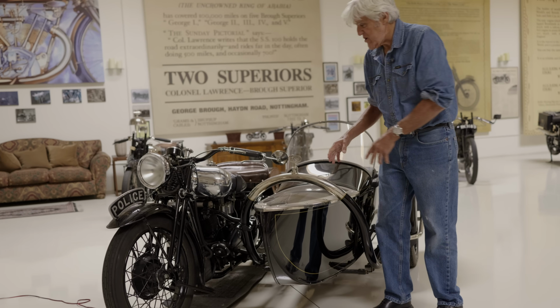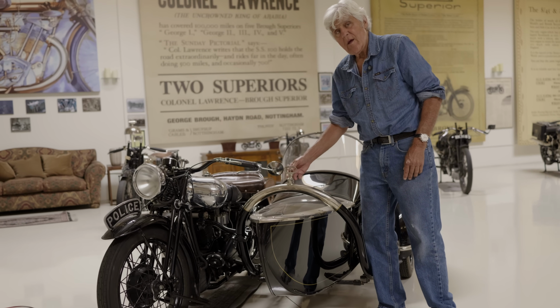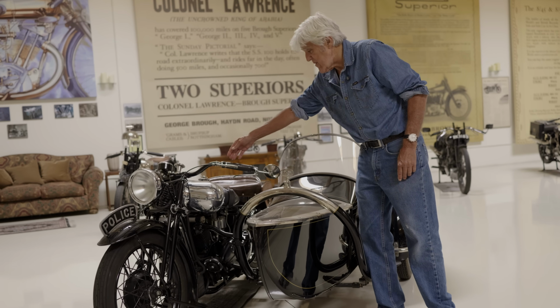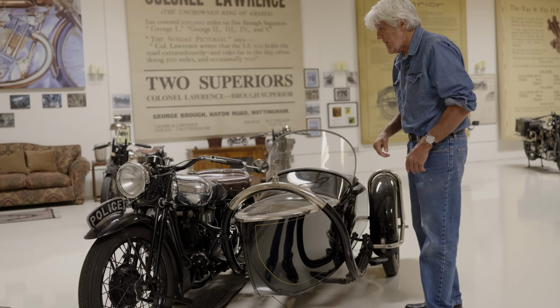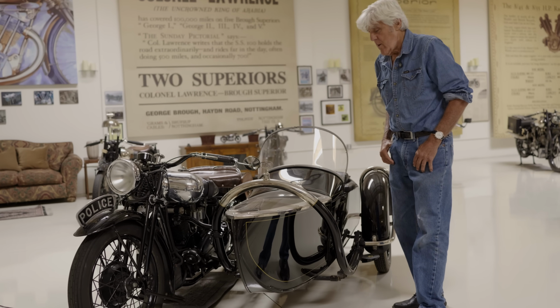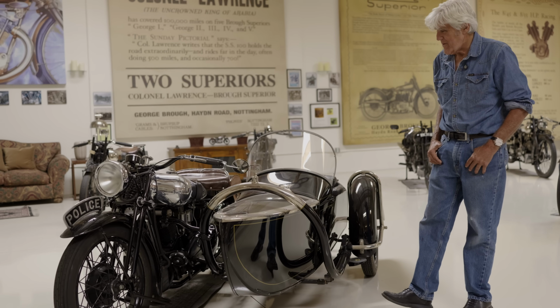It would stay under pressure. And when this tank ran low, you'd reach down and turn the switch to the second tank. The air pressure would push the gas into that gas tank, so you could keep going without stopping. So that was kind of an interesting thing. And the sidecar looks like a boat. Well, it does look like a boat, but it's a sidecar. Yeah, that's what it is.